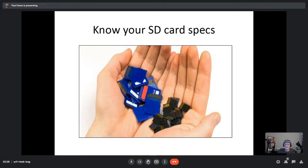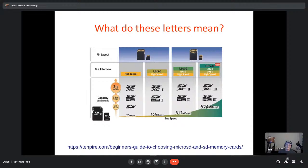Know your SD card specs. I won't get into that a lot other than to say that when you choose your SD cards, try to make sure that you're getting something that's high speed, something like a UHS-2. You want your information to be read from your sensor and transferred to your card as quickly as possible. The faster it is, the better, if you're taking successive shots. If you're just taking a shot and then looking around, taking another shot, it won't matter all that much.